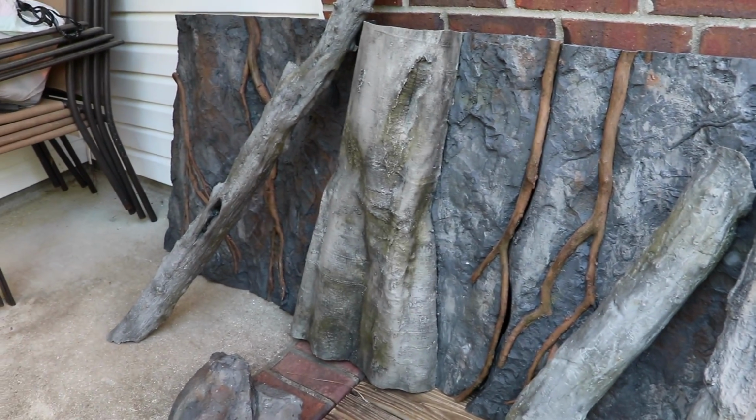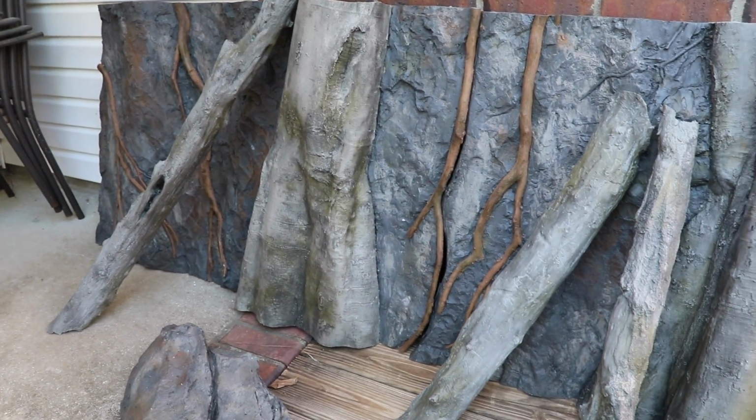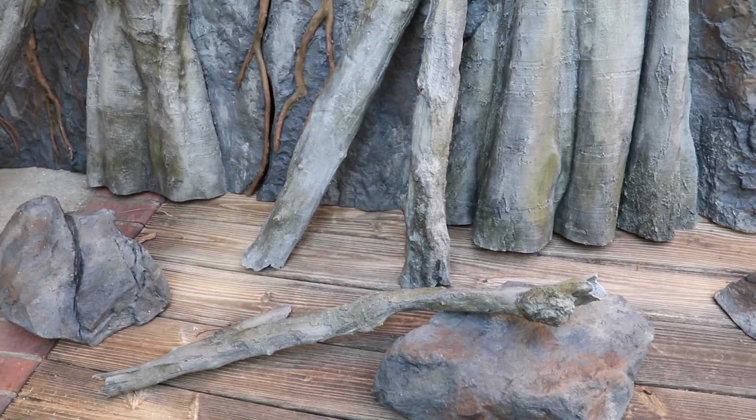And now that we've got that vertical wood, we're thinking about getting another pet. I'll let you guys comment down below what you think that pet may be.